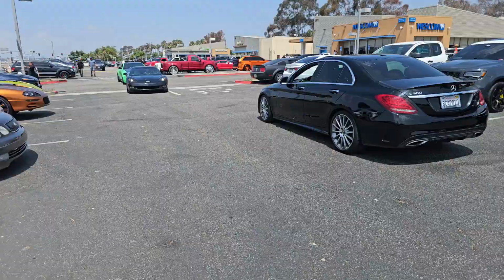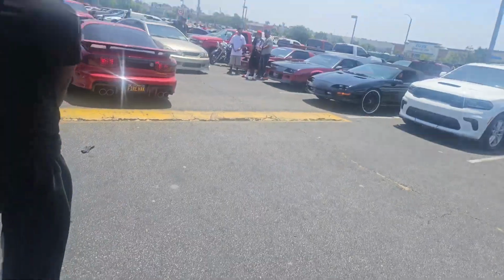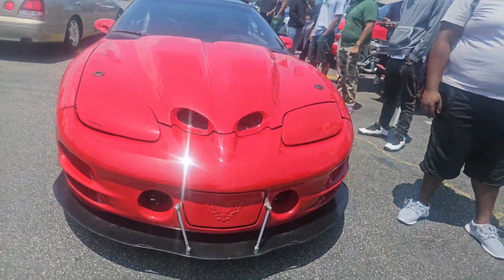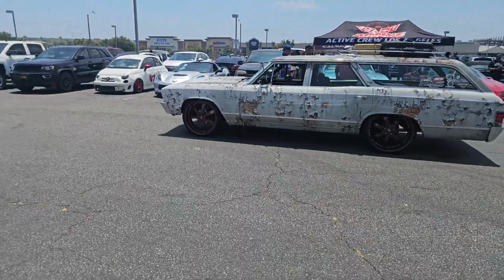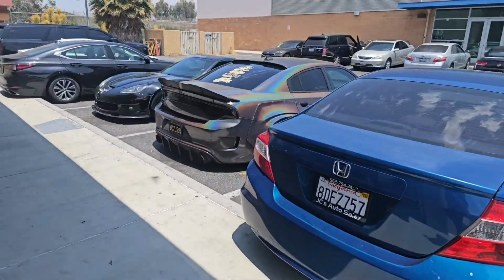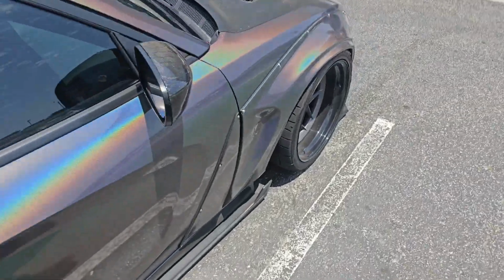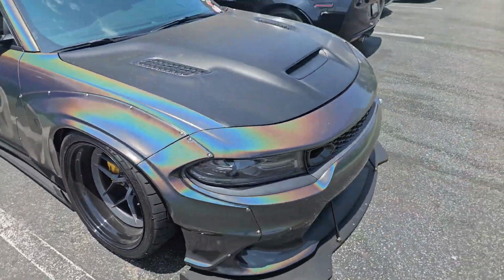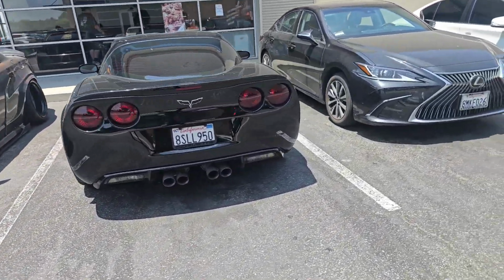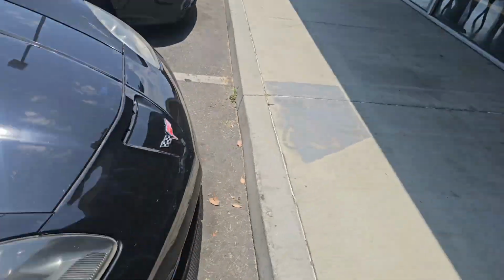Beautiful morning out. Another C6 showed up. Sick with it. Got a Firehawk that pulled up. Sick with it. Something I totally passed up over here, guys. Custom white body. Got the wheels on it and everything. Sheesh. House of Stickers. These guys don't exist anymore down here. They moved to Arizona. But then this thing right over here too. Pretty sick. It's actually a Grand Sport. Nice.